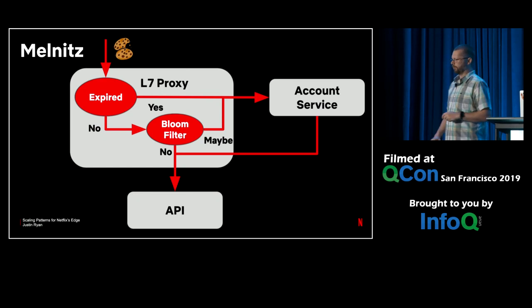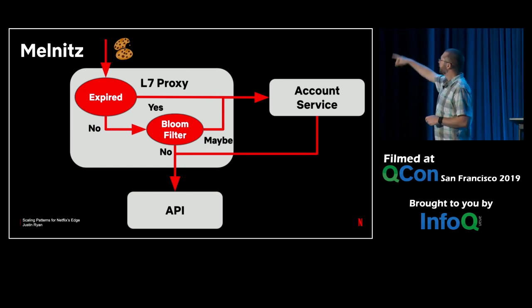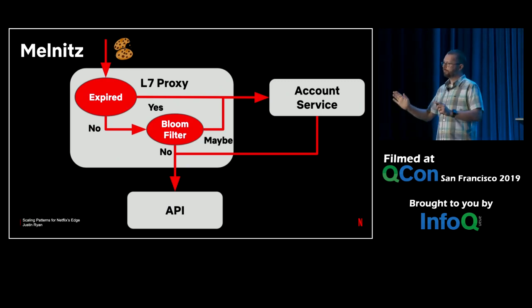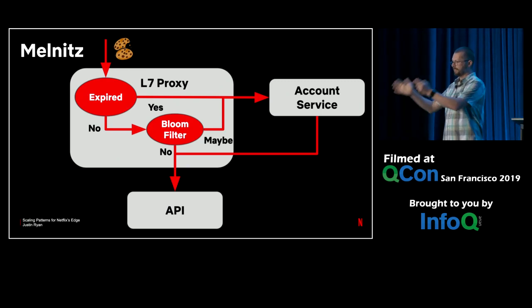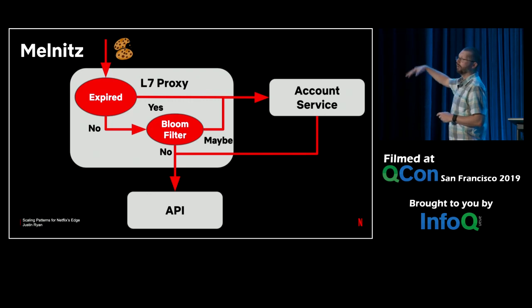So let's talk about how this works in here. Same layer 7 proxy, same expired logic. But now, if you're not expired, we're going to send you through this Bloom filter. And the way the Bloom filter works is it's a set. You say, is this thing in the set? That's the only thing we're trying to answer. It says yes or maybe. All right, sorry, no or maybe.